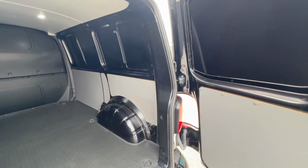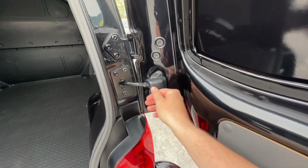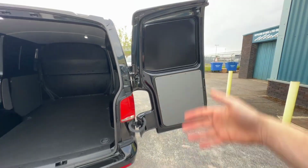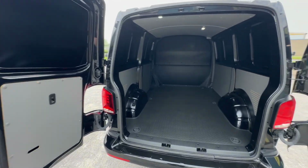So opening up the 2 rear barn doors. Now, one thing to note is you'll see here where it says press. If you do as it says, you can open that door right out to its full 180-degree position, or it will just lock into place there like that at 90 degrees.